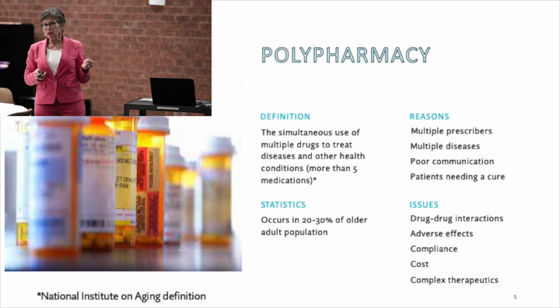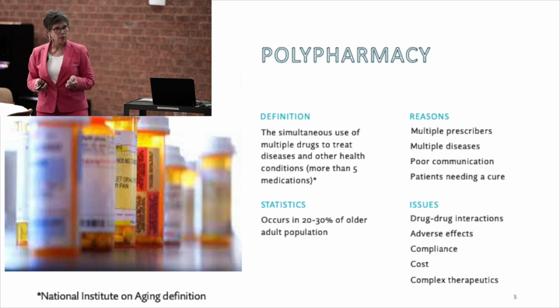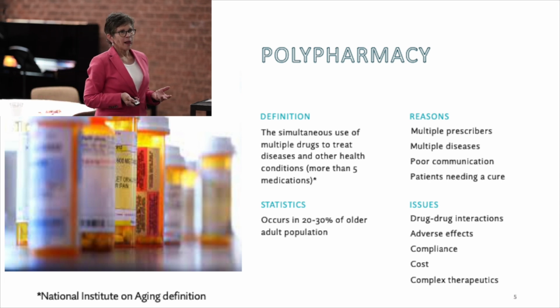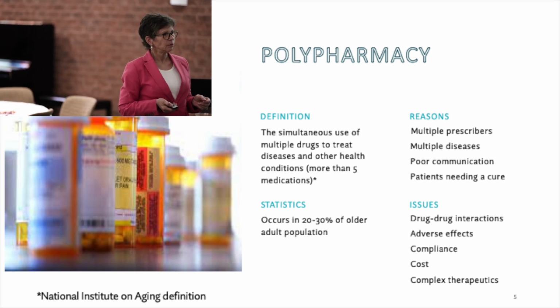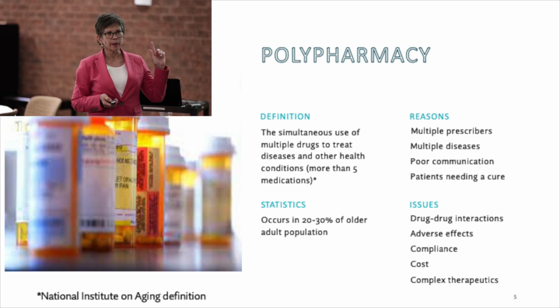This polypharmacy occurs in 20 to 30% of older adults. And it occurs because of multiple prescribers. Now, I see all of you had lunch. You're all happy, healthy, right? How many doctors do you go to as a healthy individual? One? Who would that be?